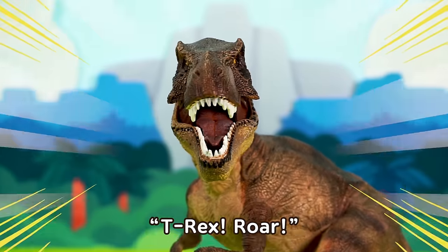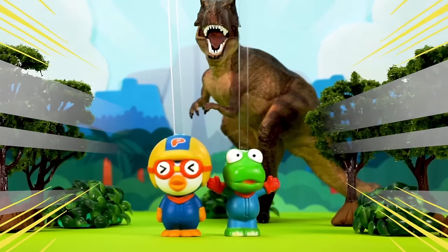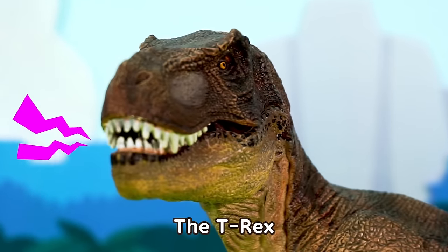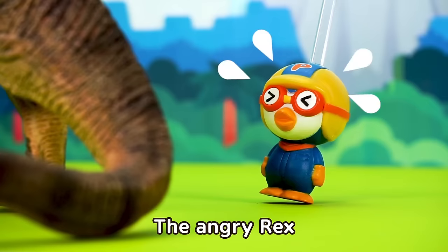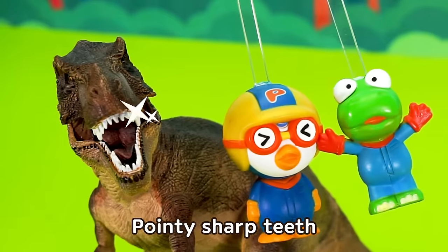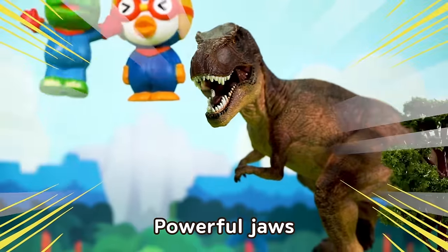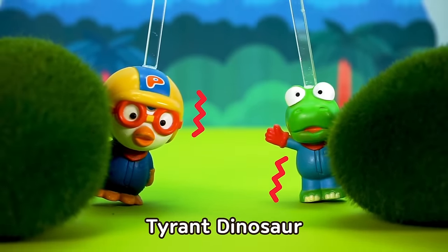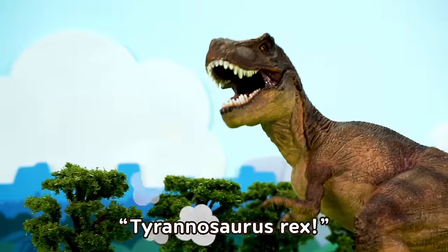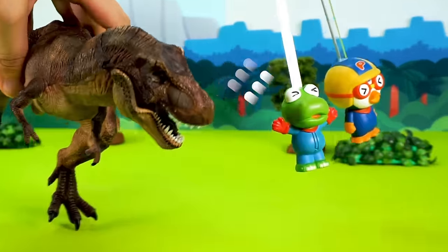T-Rex! Tyrannosaurus Rex, the T-Rex, the angry Rex, turned very red, pointy sharp teeth, powerful jaws, everybody go and hide, tyrant dinosaur, T-Rex, roar, Tyrannosaurus Rex, roar.